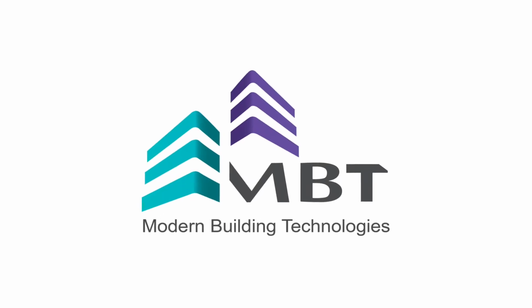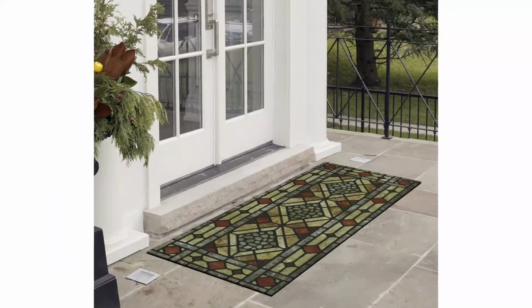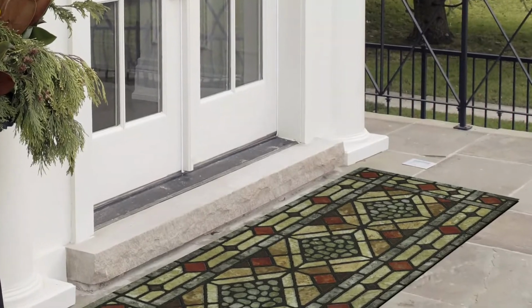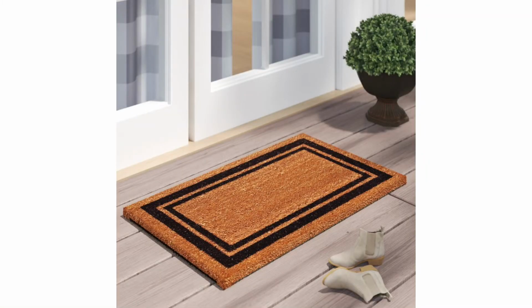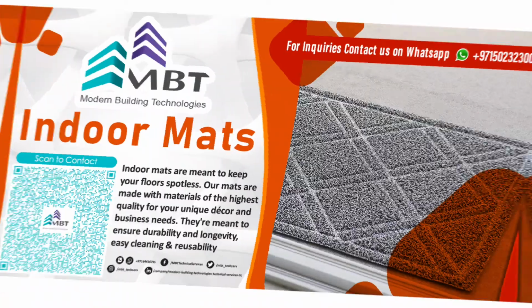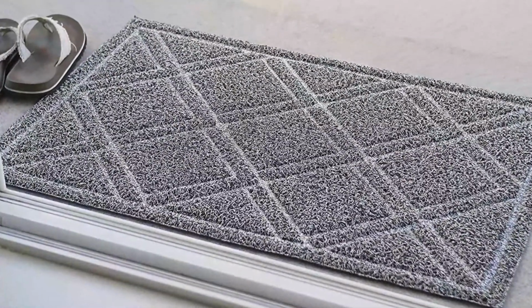MBT offers commercial entrance mats for both indoor and outdoor systems. Outdoor mats, they can easily endure the elements, and keep building maintenance costs to a minimum. They're especially made with the ability to withstand mildew, mold, and moisture as well. Indoor mats, entrance mats absorb the moisture of shoes, to help against slips and falls. We provide indoor mats that fit your decor and style choices.